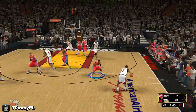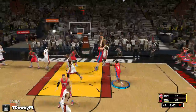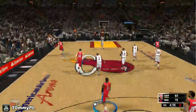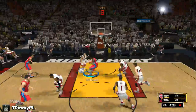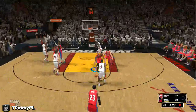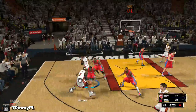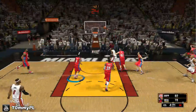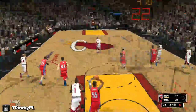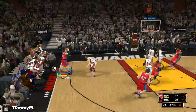Wade outside. He kicks it to Bosh. Back to Wade. Monroe with it. Here's Williams. It's going back. Wade outside. Miller. He passes to LeBron. Over Paul. They grab their own miss. And little to no chance of that shot going in. Yeah, that was a tough one right there.